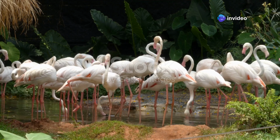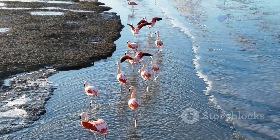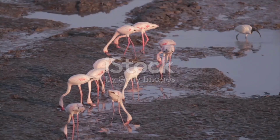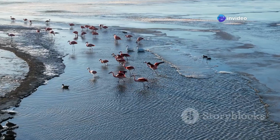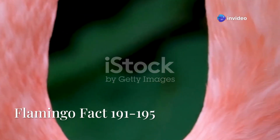Flamingos can communicate over long distances using calls. Some flamingos move their nests closer to water as water levels drop. They prefer standing in warm water rather than cold. Flamingos can display aggressive wing flapping when competing for food. They are highly sensitive to changes in climate and environment.